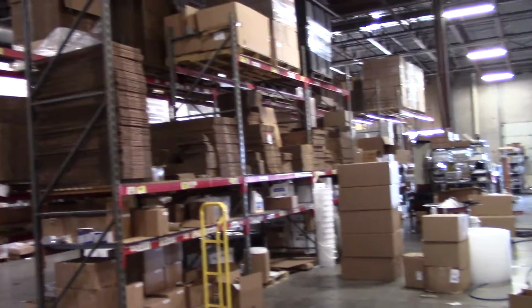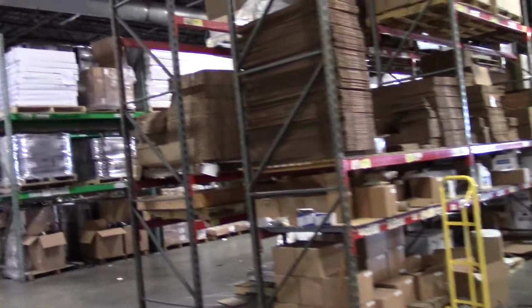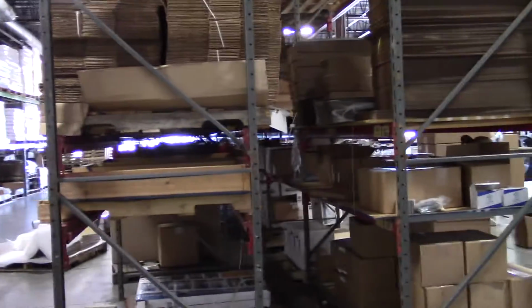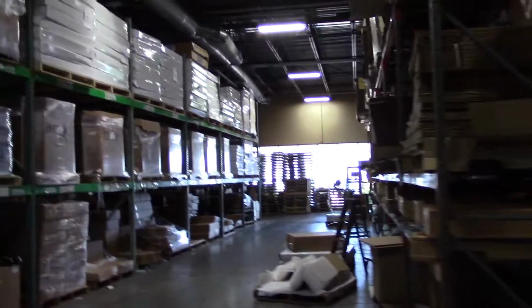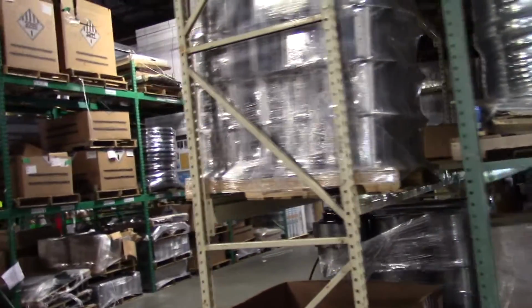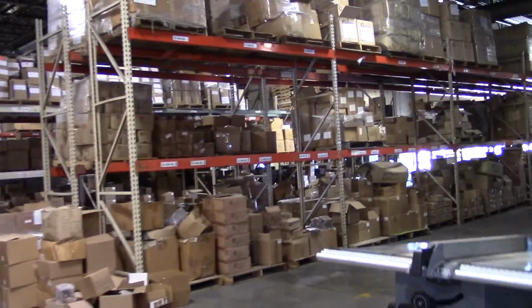Okay, this first part of the warehouse belongs to a company called Outdoor Water Solutions that Randy and Christine Meyer also own a part of. They make these little windmill aerators for garden ponds and things like that. It's actually kind of fascinating. I'll have to try to remember to put a link to the website so that you can see more about them. It's really interesting.